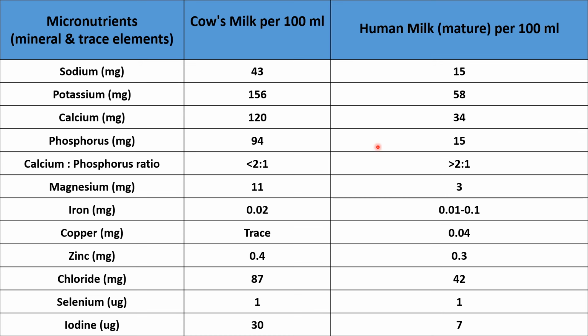So the calcium phosphorus ratio is less than 2:1 in cow's milk, while in human milk the ratio is more than 2:1. So it protects against neonatal hypocalcemia. The calcium phosphorus ratio is more important than the calcium concentration. It is more easily absorbed and also protects against neonatal hypocalcemia. Magnesium level 11 in cow's milk and 3 in human milk. Iron 0.02 and in human milk 0.01 to 0.1. But bioavailability of the iron in human milk is more compared to the cow's milk.